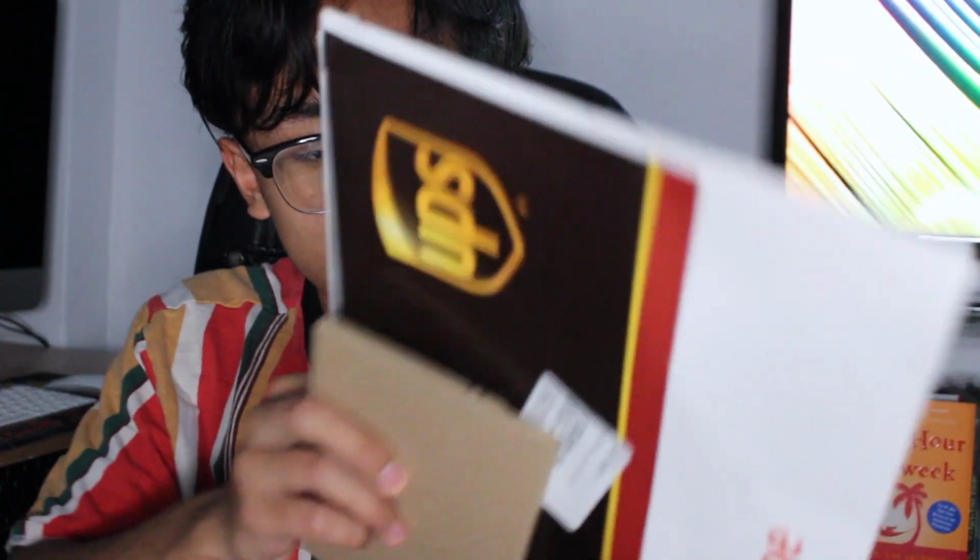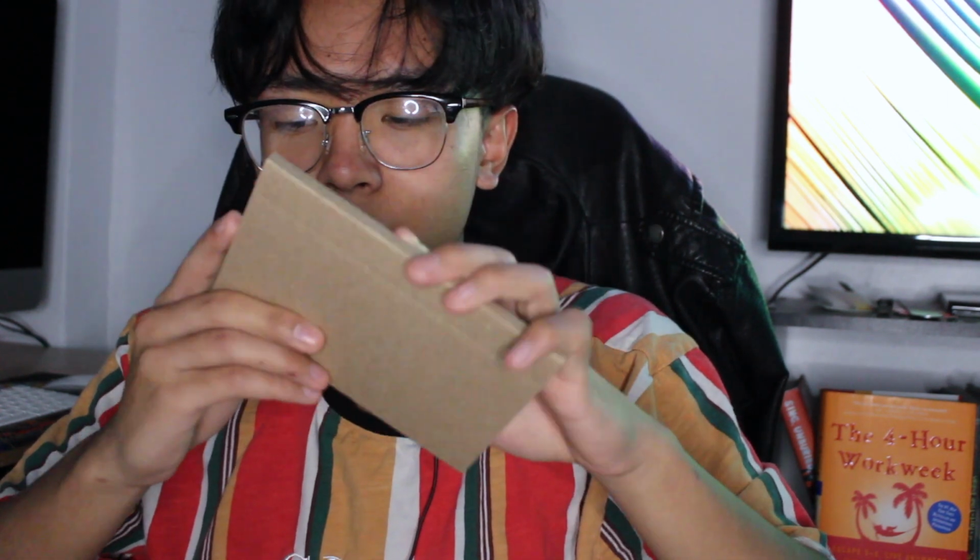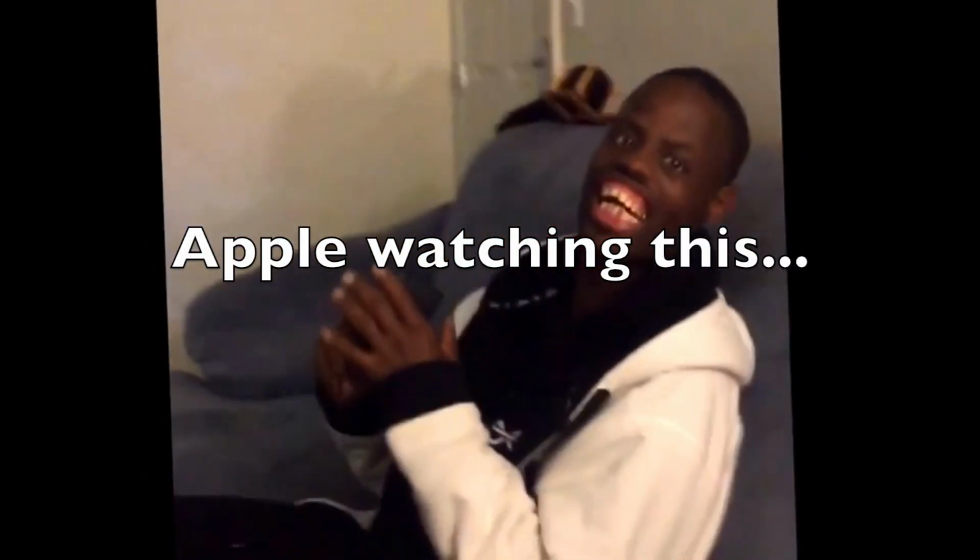Oh yeah, it's an express mail. UPS. Comes in this little, I feel like other people got better stuff. I'd be really salty if this wasn't my Apple Card. Got it!